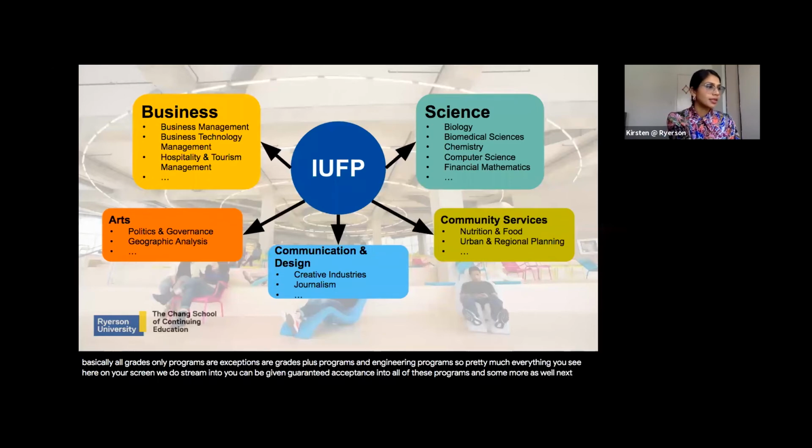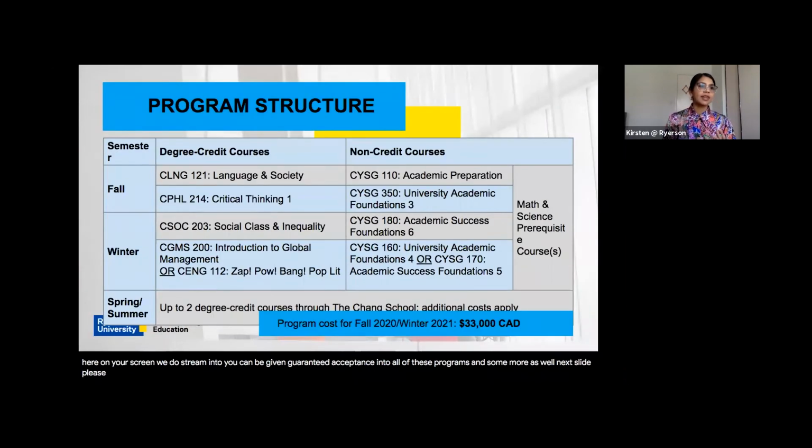Next slide, please. So just for you to have a quick look at what the semesters will look like once you're enrolled in the program. Each semester you will take 2 degree credit courses, as well as 2 non-degree credit courses. Those are basically an opportunity for you to really hone the skills that you're gaining in the degree credit courses. It gives you an opportunity to practice, to really put that knowledge to use. Maybe if you have group projects, you work together. So it gives you a little bit extra support with your degree credit courses, so it doesn't feel like they're being thrown at you without that extra support.